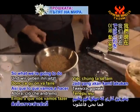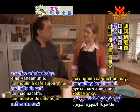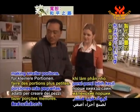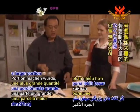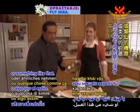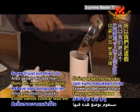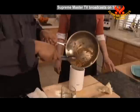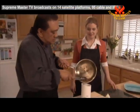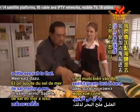So what we're going to do is just put it into our food grinder here. I'm using a coffee grinder today, and these are good for making smaller portions. If I were doing a larger portion, I would definitely get a Vitamix or something like that. So we'll just put this into our coffee grinder here. And we'll be adding a little sea salt to that.